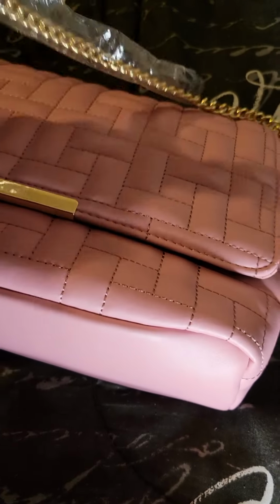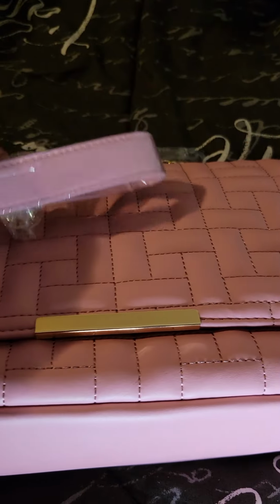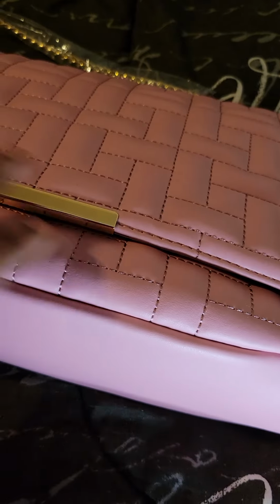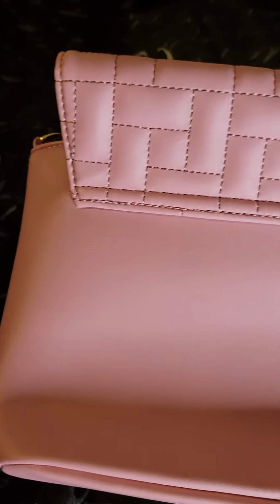I wish there was a way I could wear this in the crook of my elbow, but it's probably a crossbody bag. That sucks, but hey. I instantly thought Easter when I saw this, and this is what the back looks like. And I thought that was a really good deal for the price.